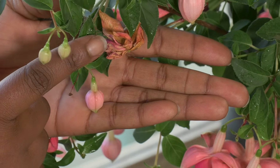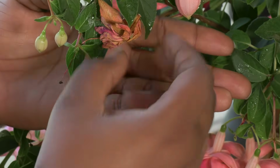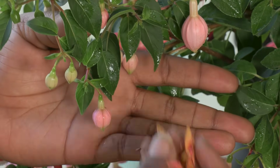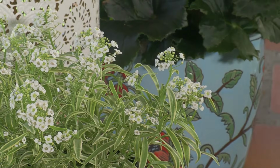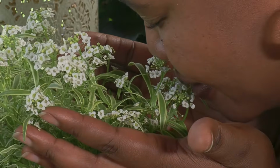Water when the topsoil feels dry, but don't let the pots stand in water. Roots need to breathe. Pinch off faded flowers often. Begonias respond with more blooms. Fuchsias will keep producing their dangling bulbs, and Lobularia will stay lush and flowering for weeks on end.